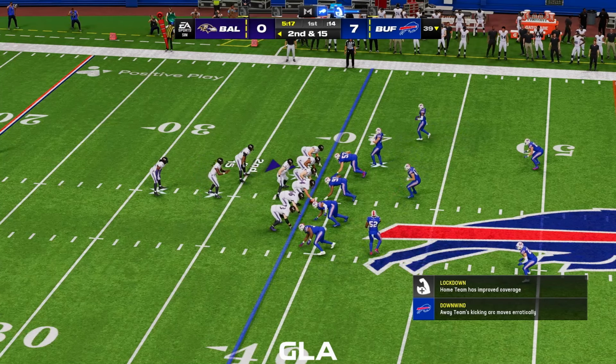Allen off the play fake. That ball complete to Isabella. And he's brought down, getting this one up to about the 35. A gain of 11 to kick off the drive, and it's a quick first down.